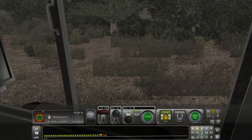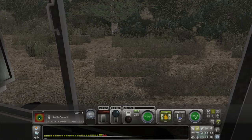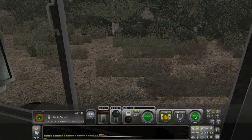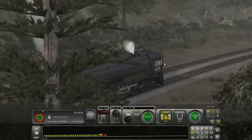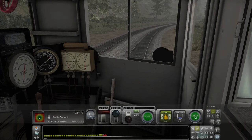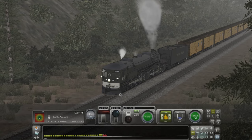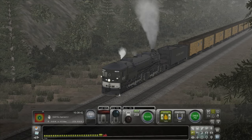Oh, man. Let's see what happens if we put it into full. So we're like 10 minutes late right now. We're still moving a little bit. But we have stalled. Oh, we're moving forward. We are moving forward. Slowly but surely, we're getting this thing back up and running. Oh, no. We stalled again.